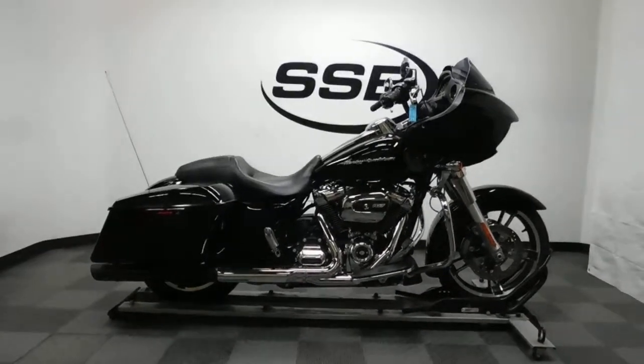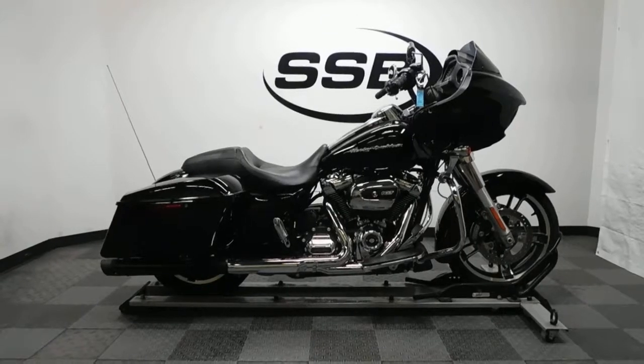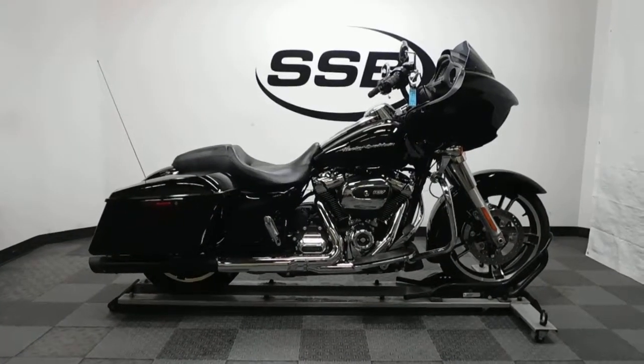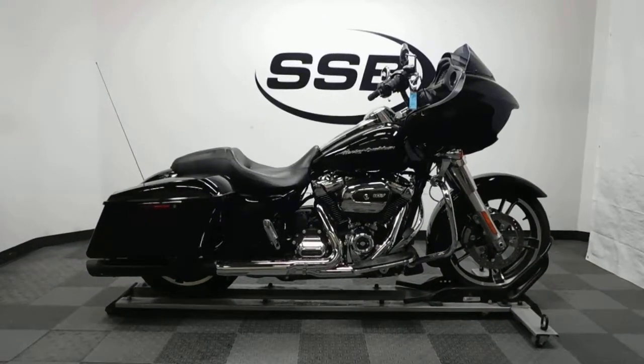This 2018 Road Glide will be going through our pre-sale inspection. It will also come with our 30-day, 1,000-mile limited warranty. And as long as you own this Harley from us, you will get a discount on your parts, your labor, and of course, your accessories.